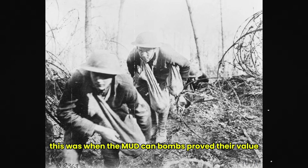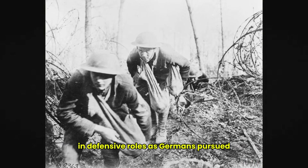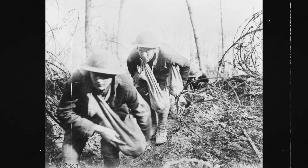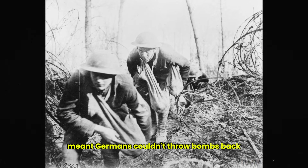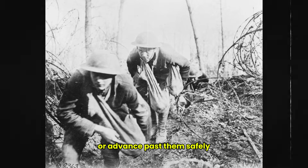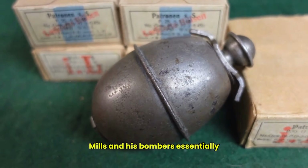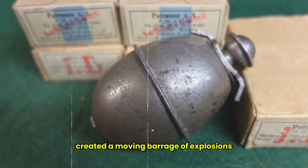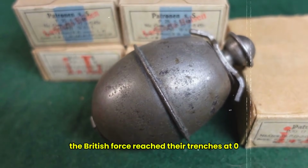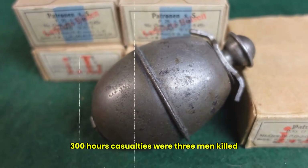This was when the mud can bombs proved their value in defensive roles. As Germans pursued, British bombers threw bombs behind them to slow pursuit. The short fuse timing meant Germans couldn't throw bombs back or advance past them safely. Mills and his bombers essentially created a moving barrage of explosions that kept Germans at distance. The British force reached their trenches at 0300 hours.